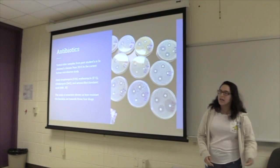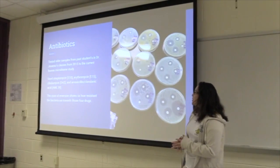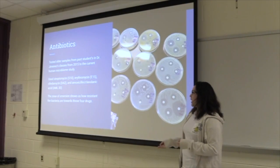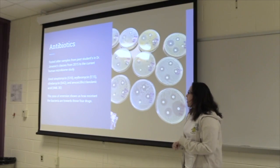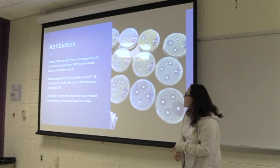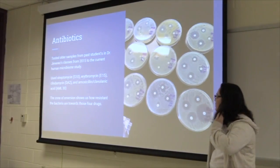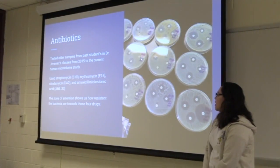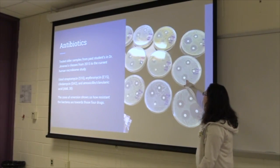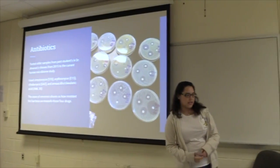So for the antibiotics, which is the clinical portion, we have a bunch of different samples. We tested samples from 2015 Staph aureus to current day. We used streptomycin, methicillin, gentamicin, and apramycin, and we tested the zone of inhibition. And as you can see here, these little areas, that's just kind of how strong the bacteria's resilience is to them.